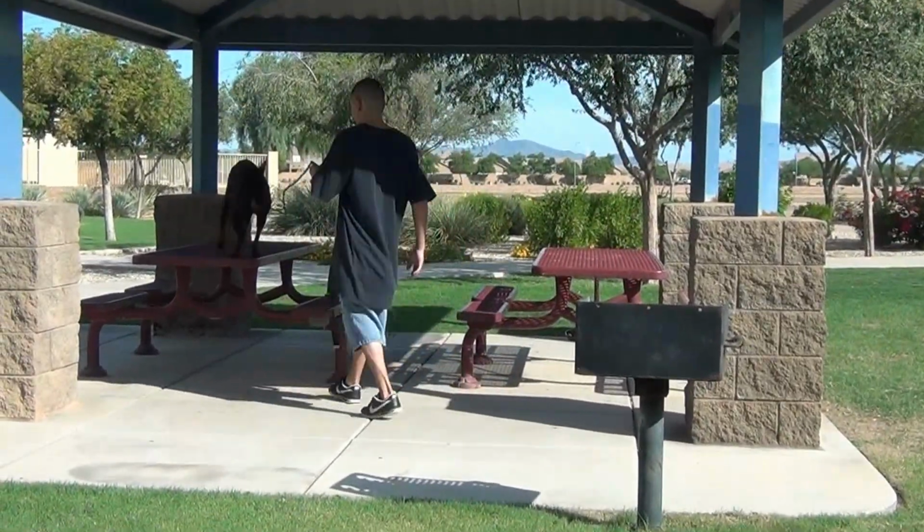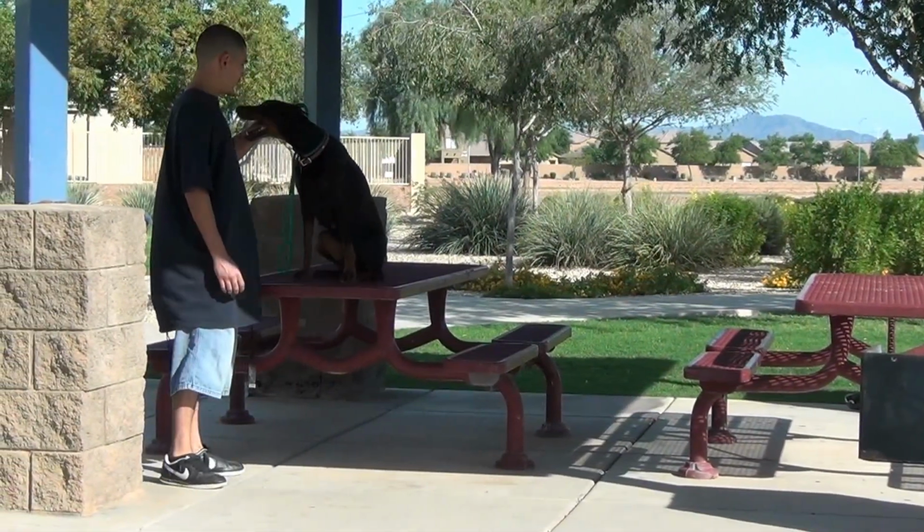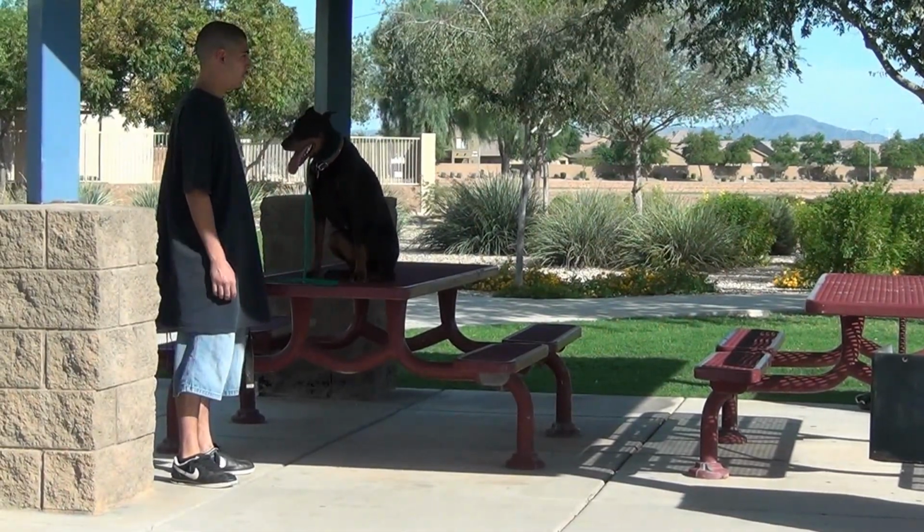Candy, hop. Using the German word for jump, which is hop. She jumps up on top of the picking table, which would also be in the back of a truck if you're going to load her into a kennel, a crate, etc.